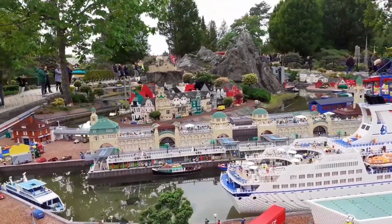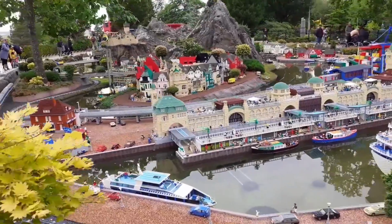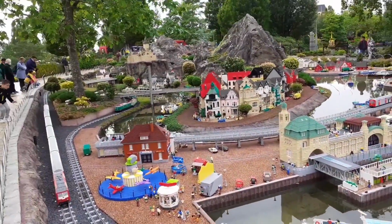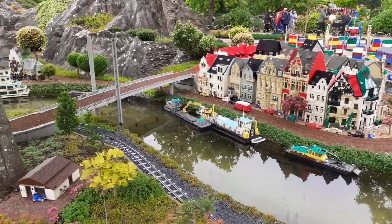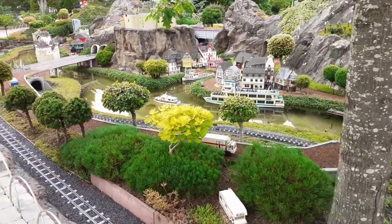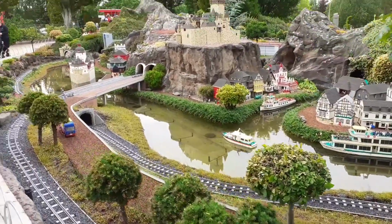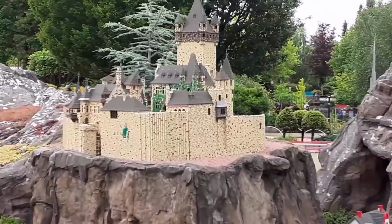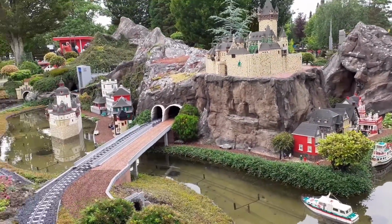So here you can see a Coca-Cola truck, so that's pretty cool. And some smaller buildings, the harbor, and all kinds of different smaller stuff, trains, little houses, buildings, a bridge. So that's really cool. Here you can see some more boats going in the water, another bridge, tunnels. Here a cool castle on top of the mountains or the rocks. So that's cool as well.